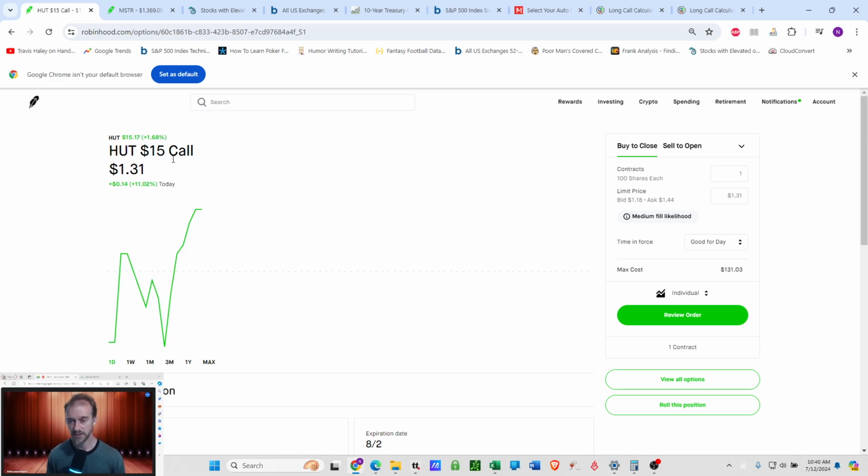So he could call away my shares and I'd have to sell him my shares at $15 a pop. So the intrinsic value and profit for him is the difference between the current price, which is 15.17, and this strike price. So he would book a profit of 17 cents per share.